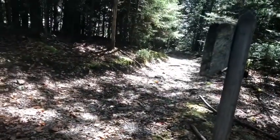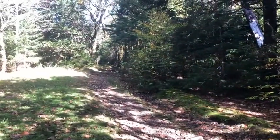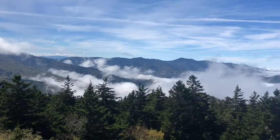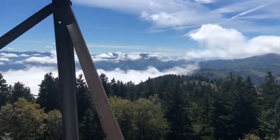That's the trail we go down to get to Mount Sterling Gap Road. So I think 0.3 or 0.4 that way, and we're at the tower. Well, this is why we hiked through the pain to get here, because this is unbelievable. And yes, it was raining. Yes, it was, but it's so worth it, man. You don't remember it once you get here.